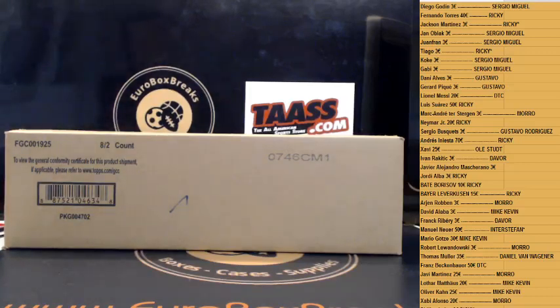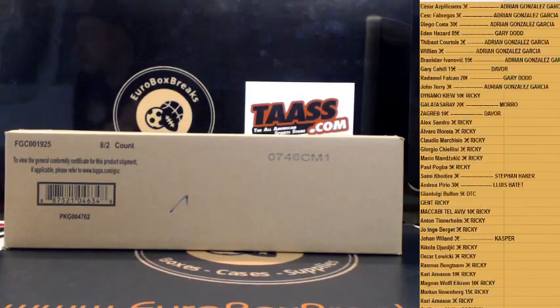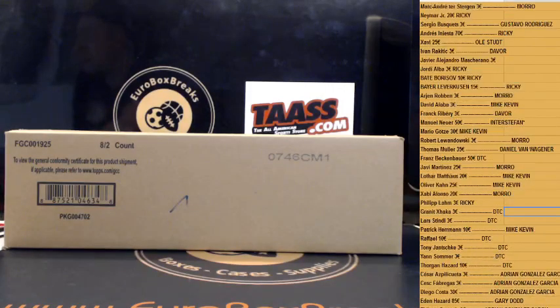2015-16 Topps Champions League Showcase 4 case. Pick your player case breaks. That's cases 40, 41, 42, and 43. Good luck, guys. Teams, players are on the right and teams as well. So, can't show all at once, but these are the players. Alright? Good luck, everybody. Let's start with case number 1.